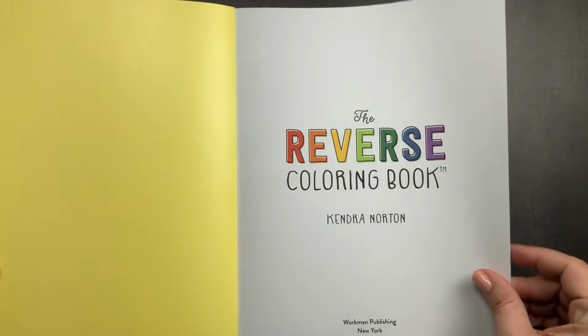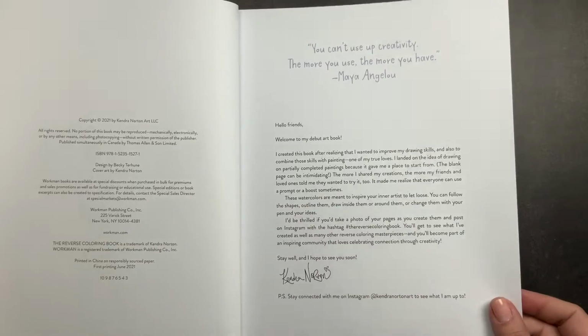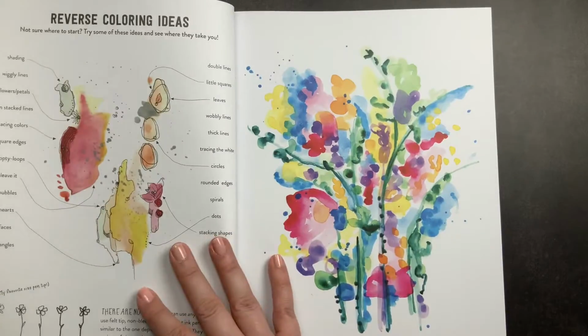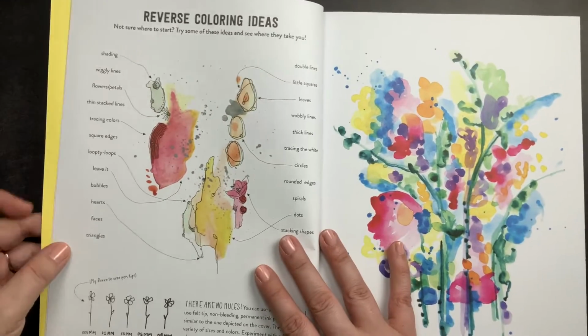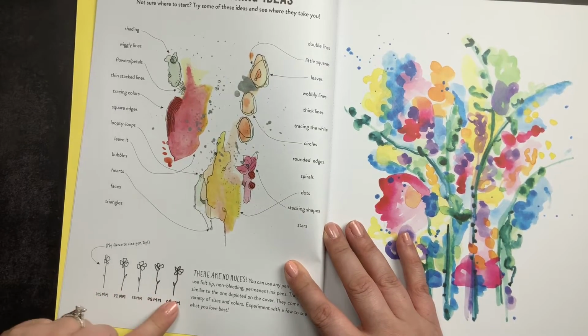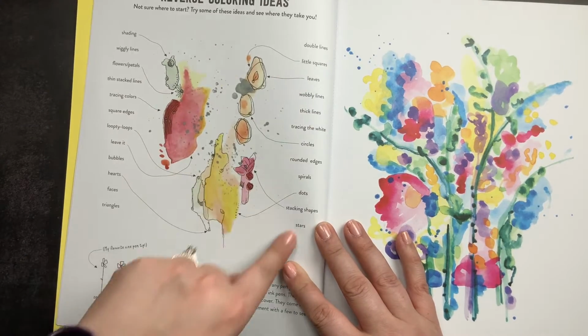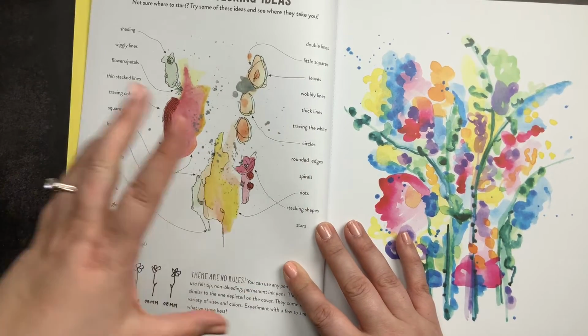It's not something that I've seen in a printed book before. The pages are really nice and thick. It does have ideas for you, ways that you can do some doodles, different pen tip sizes here, suggestions for how you can do different things on the page to get your own drawings out.